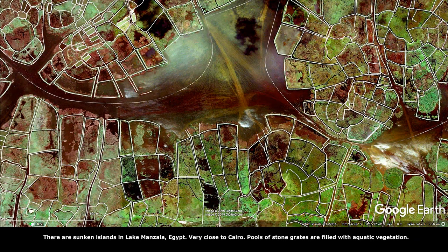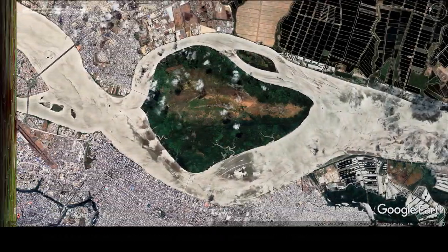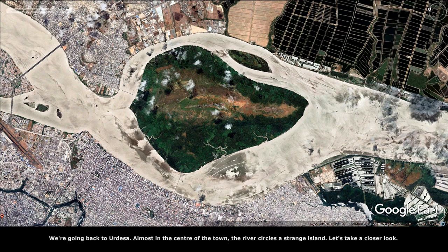There are sunken islands in Lake Manzala, Egypt. Very close to Cairo, pools of stone grates are filled with aquatic vegetation. We're going back to Urdesa. Almost in the center of the town, the river circles a strange island. Let's take a closer look.